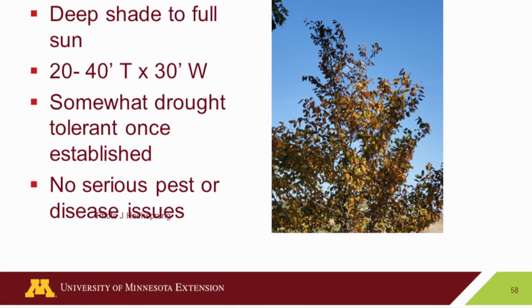They can be a little hard to find, but the nursery trade responds to what people want. So if enough people start asking for them, more nurseries will start carrying them. I did have to do some hunting to find mine. As a master gardener, I can't recommend a nursery name, but if you start Googling online, I'm sure you'll find them. So just a neat tree. I put in a couple of them, and I just really, really am liking them.